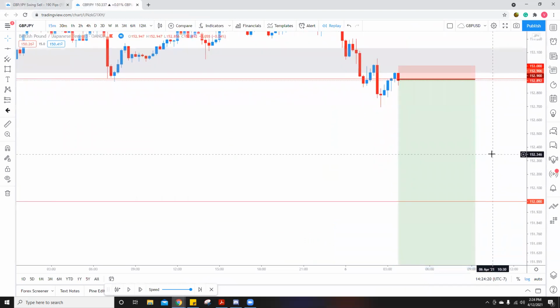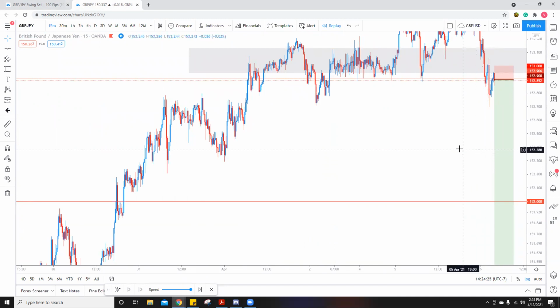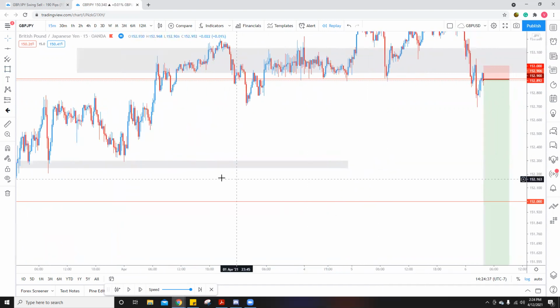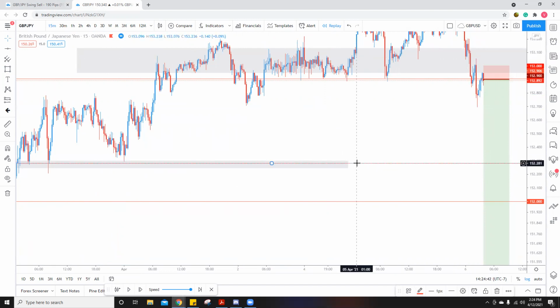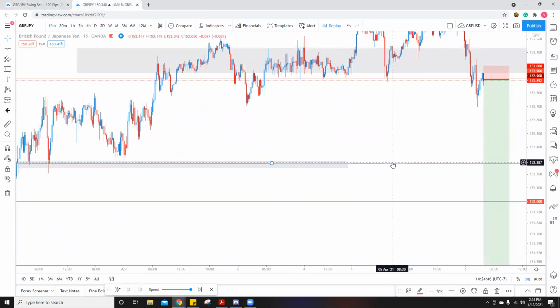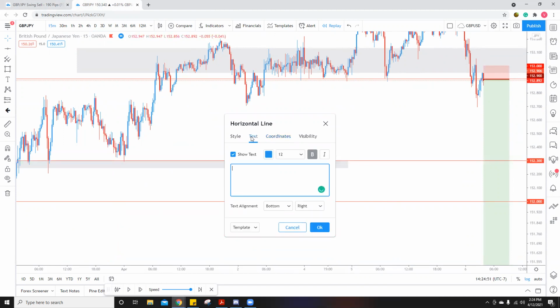Now as price continues back down, we were looking at, okay, so where can price pretty much come down to, and where can we see price reacting off of certain levels? Again, all of these are zones, but this is the next level that I saw that price could potentially react off of. So this was that 152.300 mark, where we took our first partial. So this was partial one.